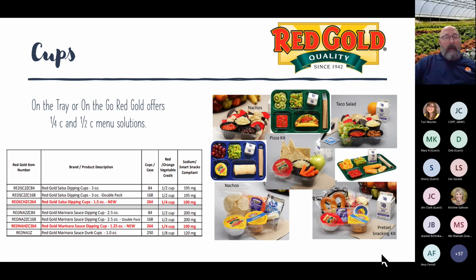Cups, we have dunk cups, and dipping cups that everybody uses with salsa, marinara, and ketchup. They come in several different sizes. We stock a lot of them.